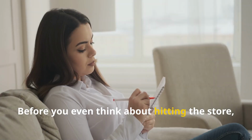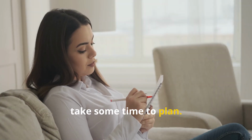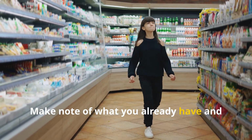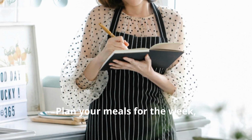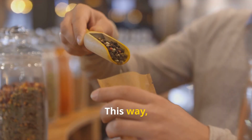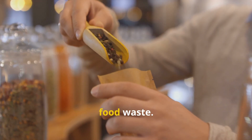Before you even think about hitting the store, take some time to plan. Look through your pantry and refrigerator. Make note of what you already have and what you need. Plan your meals for the week, factoring in your schedule and preferences. This way, you'll only buy what you need and reduce food waste.